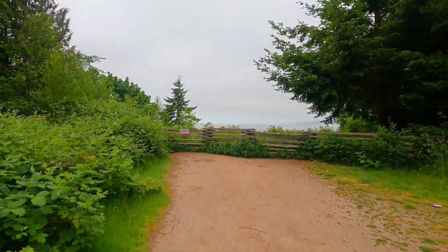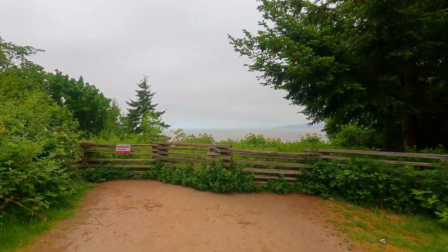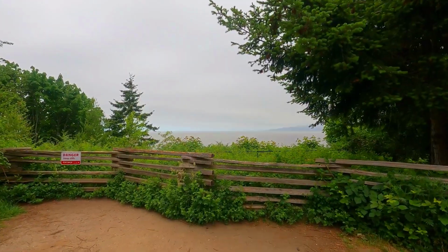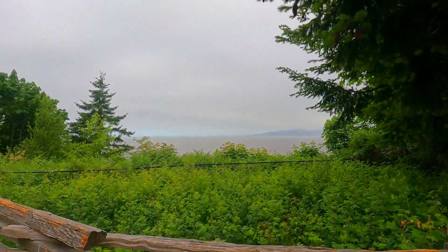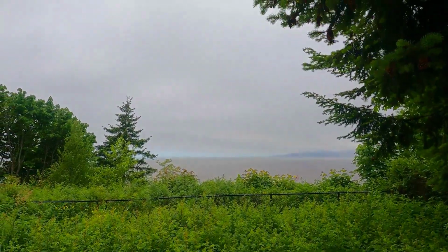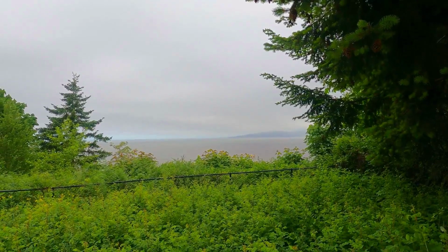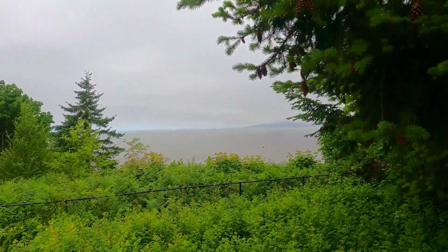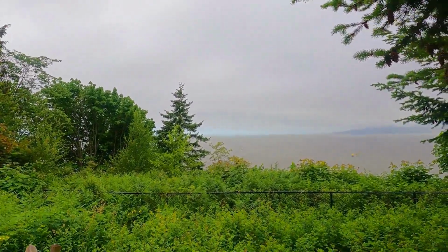So I made it to the top. To say this is breathtaking is an understatement. This is the view that the battery would have had. There are no words for this.